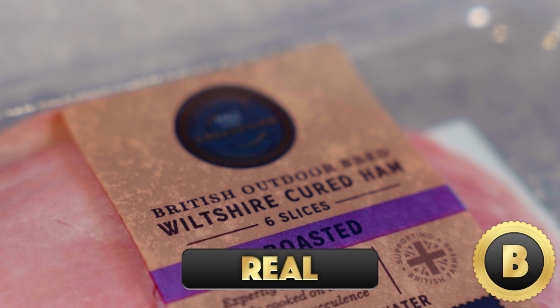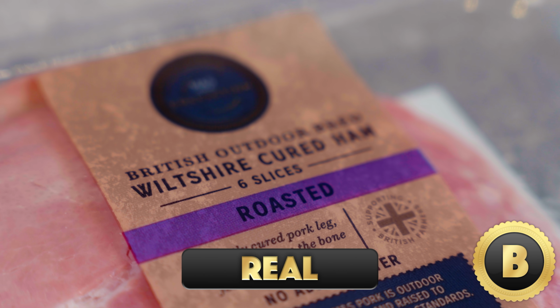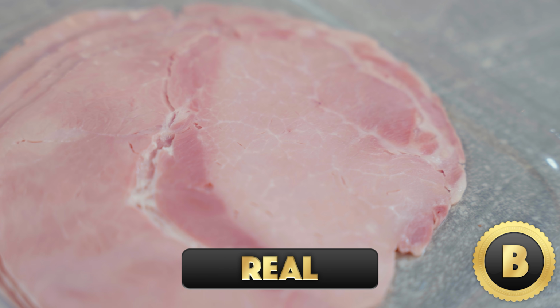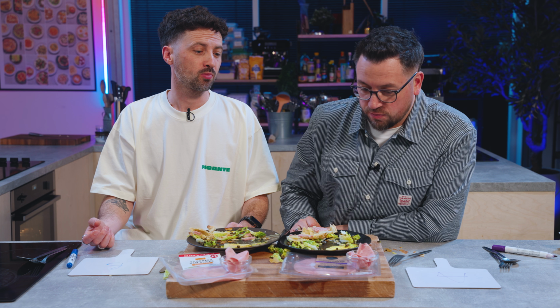Whereas B is M&S's British Wiltshire roast ham, which is just sliced roast ham made from British outdoor bred Wiltshire cured pork leg. Thing is, I haven't got a problem with processed ham. My favourite ham of all is mortadella. Oh, what an interesting way to say that. Strange, isn't it? It's a salami, actually.